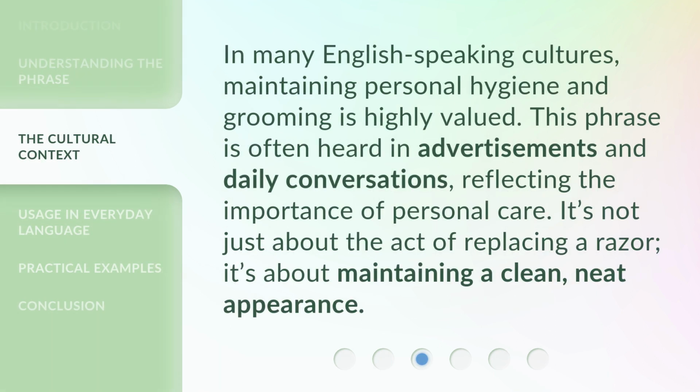In many English-speaking cultures, maintaining personal hygiene and grooming is highly valued. This phrase is often heard in advertisements and daily conversations, reflecting the importance of personal care. It's not just about the act of replacing a razor, it's about maintaining a clean, neat appearance.